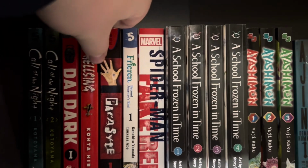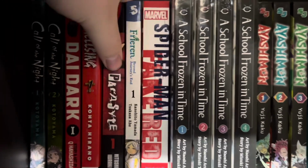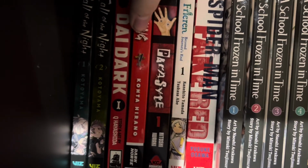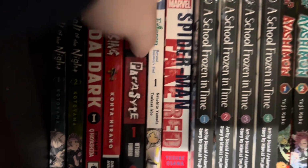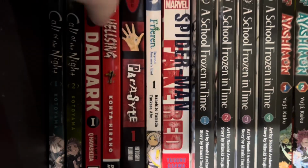Parasite, I read actually on a bus to DC. I went to Washington, DC on a bus, and I read Parasite. It's good. Nothing really to say. It's definitely of its time. The art is very, very basic. It's kind of hard to look at sometimes because it's just so cut and dry. But yeah, it's good. It's very, very good.